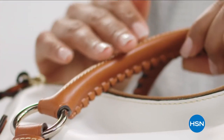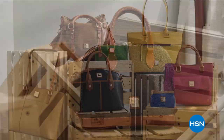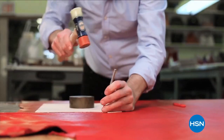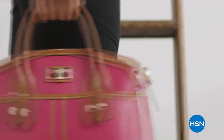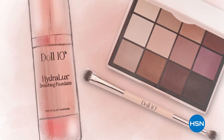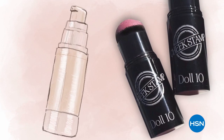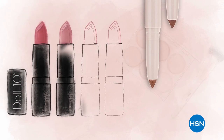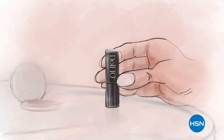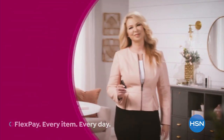Timeless style, remarkable quality, and effortless functionality. Versatile everyday bags crafted by hand, using trusted old world techniques and luxe materials. Fashion accessories designed to last a lifetime. Dooney and Burke on HSN. At Doll 10 Beauty, we believe in the confidence that lies within you. Every woman deserves to feel beautiful in a matter of a few minutes each day. That's why I created Doll 10. I want to give you beauty tools to create that feeling. My mission is to make you feel empowered, unstoppable, and unapologetically beautiful. Give me 10 minutes and I'll change the way you see yourself.